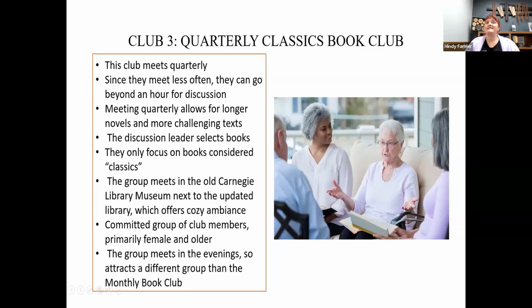And they tend to pick perhaps longer novels and more challenging texts because they're not trying to keep up with reading every month. This discussion leader is the one who selects the books, and they only focus on what are considered classics. And they have a committed group of club members who are primarily female and older. And it's actually a different group of members than in the monthly book club. So one thing that I think is neat is that with the groups focusing on different types of books and meeting different days and different times of day, I feel like they're able to reach different audiences.